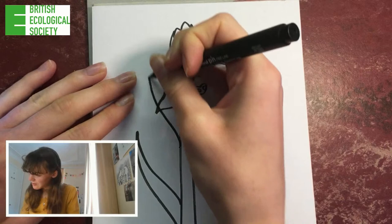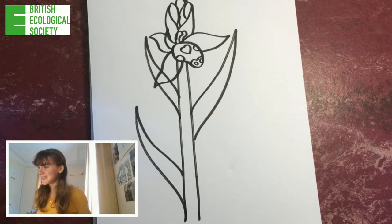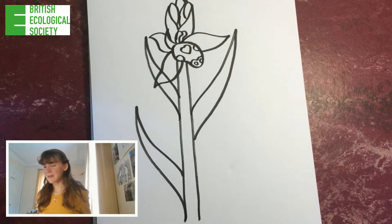Okay, brilliant. I mean, this is more or less your bee orchid. And then you can colour it in however you like, really. So I coloured mine in as a sort of purple, with the typical colours of a bee orchid, so purple, yellow and green. And I'll pop a photo here.